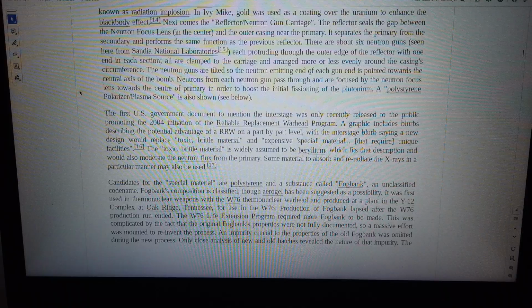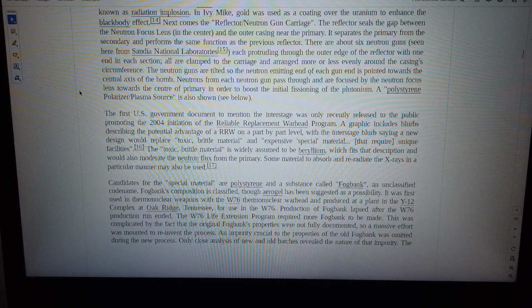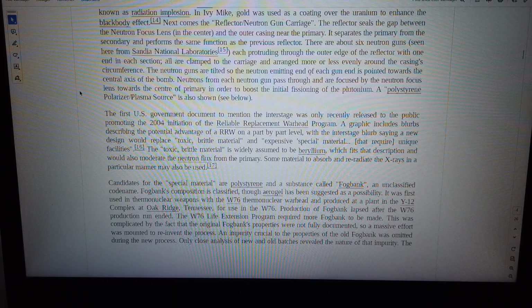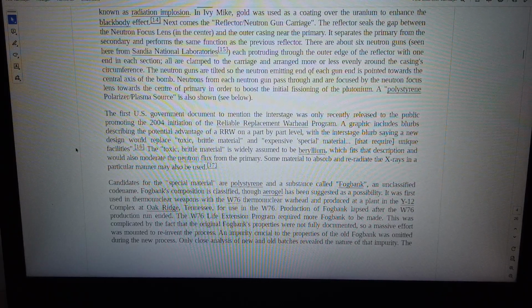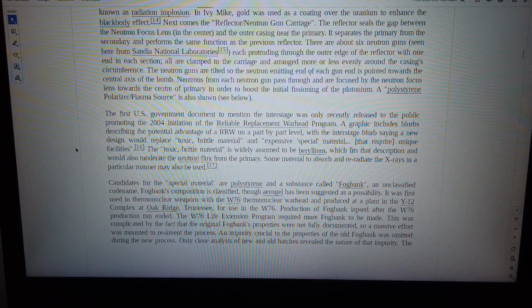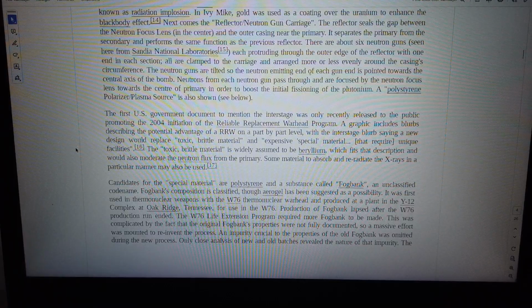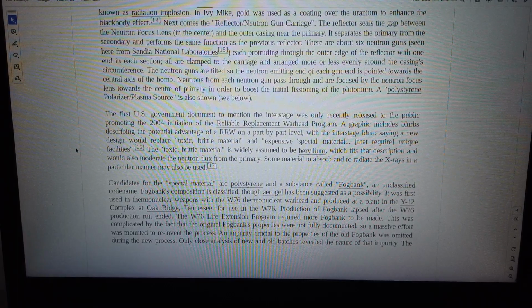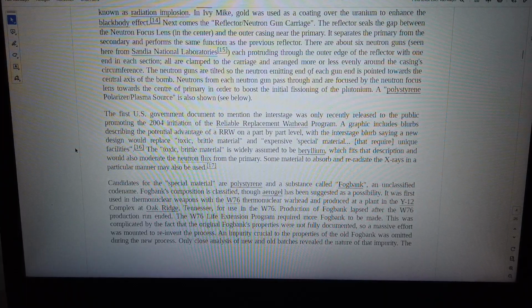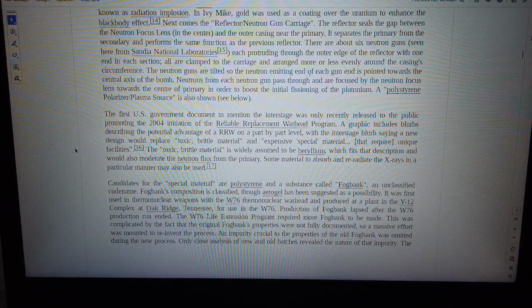A government document to mention the interstage was only recently released to the public, promoting the 2004 initiation of the Reliable Replacement Warhead Program. A graphic includes blurbs describing the potential advantage of RRW on a part-by-part level, with the interstage blurb saying a new design would replace toxic, brittle material and expensive special material that require unique facilities. The toxic, brittle material is widely assumed to be beryllium, which fits that description and would also moderate the neutron flux from the primary.